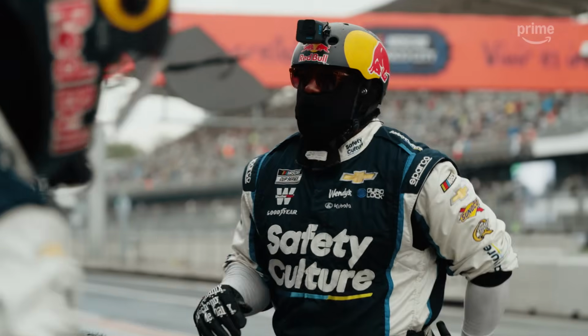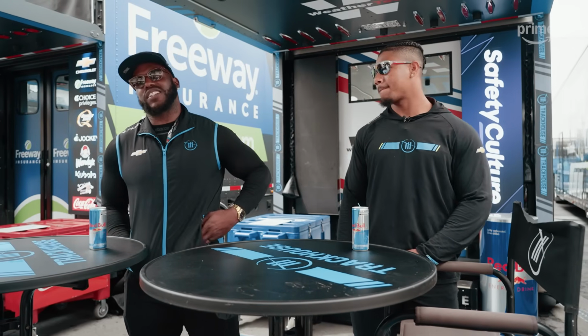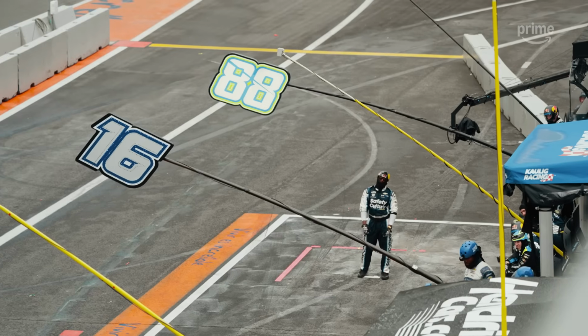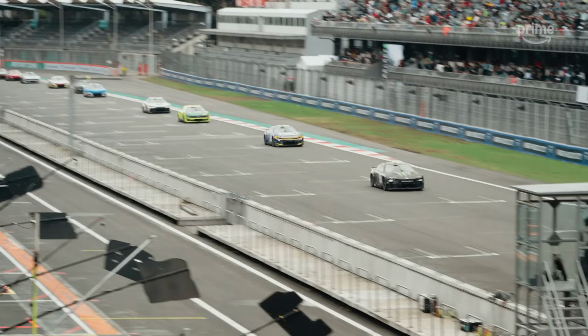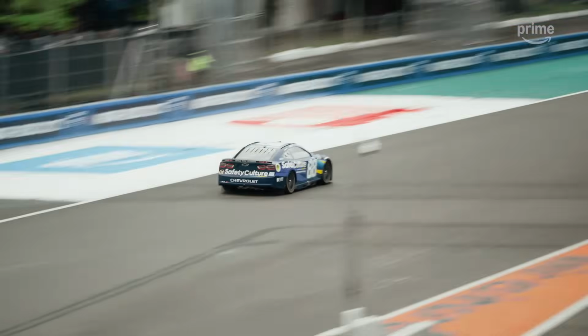This is my 9th season. I've won multiple road courses before. So it's just another race. I know there's more expectations this week, but for me, I still treat everything the same. Just go out there and do my job, execute, and then let Shane take over.